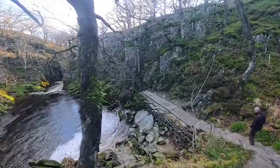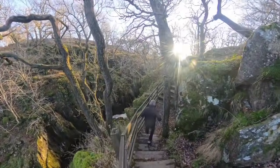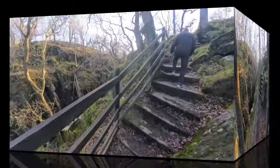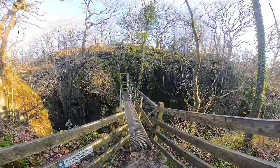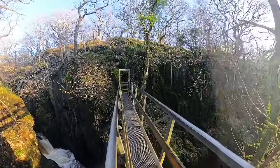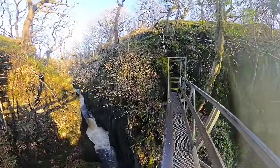As you can see, the paths are not mobility friendly, so you do need to be quite fit and able to be able to manage this walk. Gill Gorge. Yeah. Wow. That. Wow.